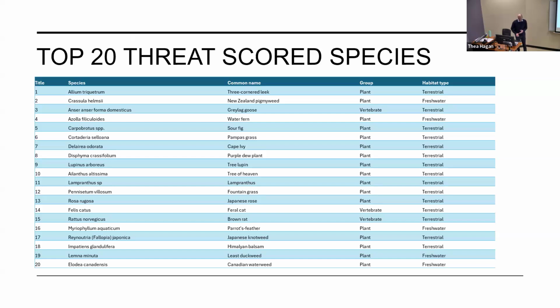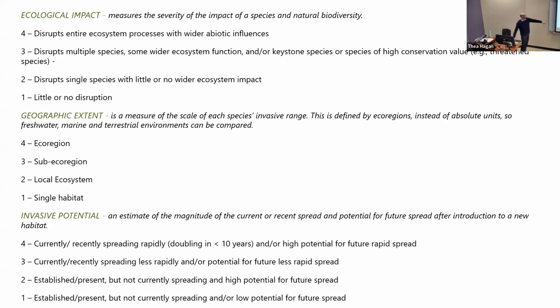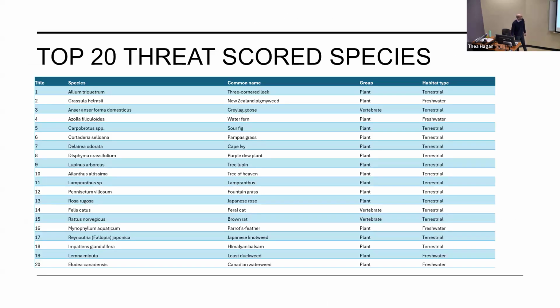So this is the top 20 threat-scored species from that exercise. These species scored the highest on these criteria. At the top there, we have three-cornered leek. You might be surprised at that. It's not exactly an exciting species, but it's incredibly invasive and it's everywhere in Jersey.